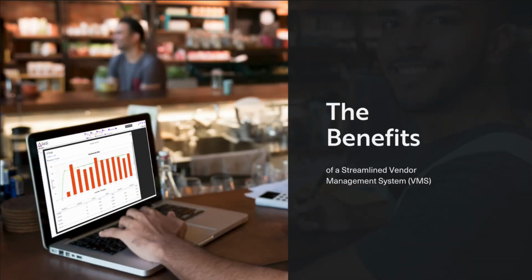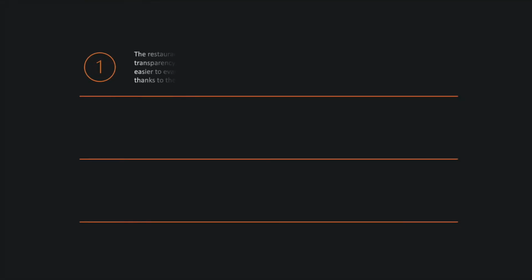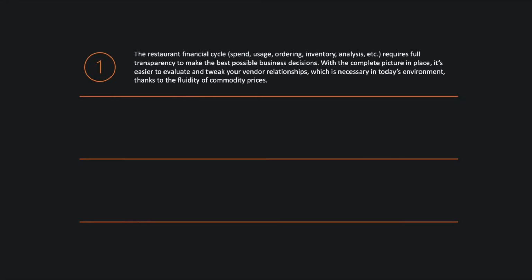Some advantages of sound vendor management processes include things like the following. Complete financial picture. The restaurant financial cycle, spend, usage, ordering, inventory, etc., requires full transparency to make the best possible business decisions. With the complete picture in place, it's easier to evaluate and tweak your vendor relationships, which is necessary in today's environment thanks to the fluidity of commodity prices.